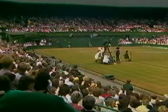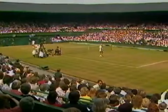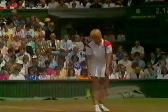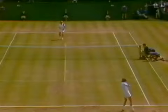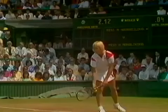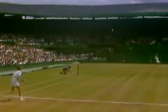And just as they go back to their respective places, to tell you that they've played 24 times, and Martina has won 18 of them. Ms. Navratilova to serve. Is a sign of the newfound maturity of Hana. She sees that serve coming and picks the gap.